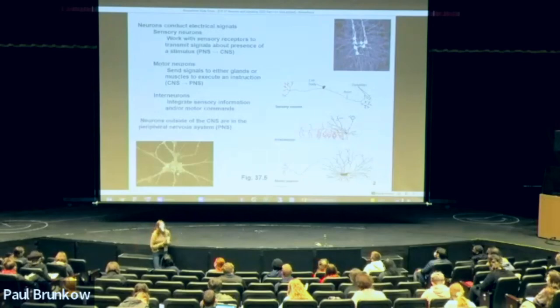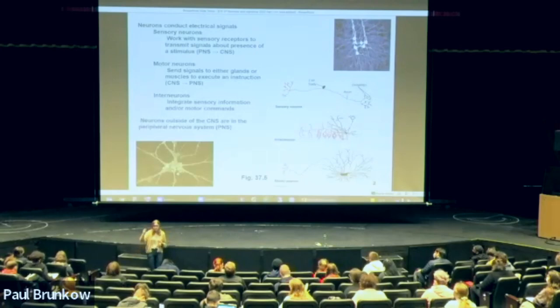And then interneurons are kind of cool because they're responsible for the reflex arcs. So when you put your hand on something hot, it doesn't actually have to go all the way back to your brain and then to your hand before you move it. It bypasses that and allows you to reflexively jerk back really quickly. So those are kind of cool. And then like we said, the neurons outside of the central nervous system are peripheral nervous system neurons, so everything outside of the brain and spinal cord.